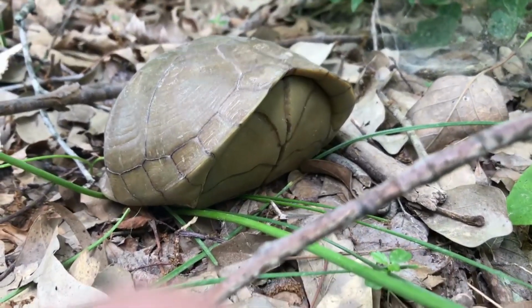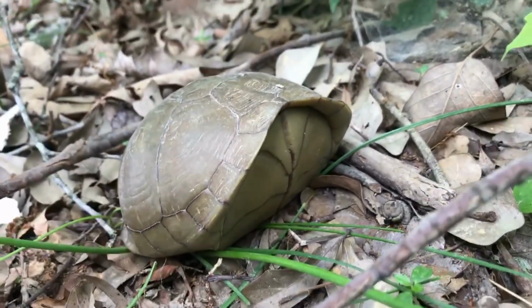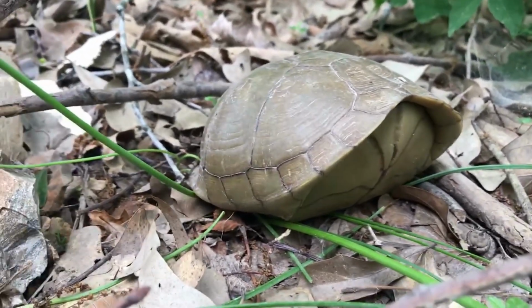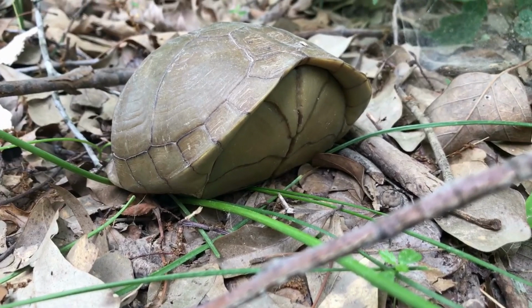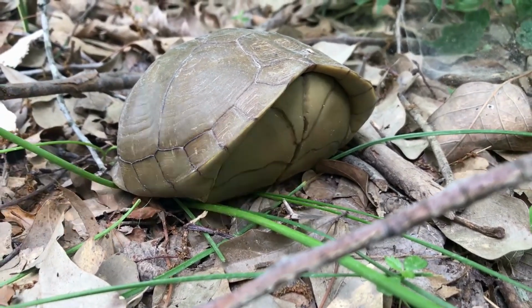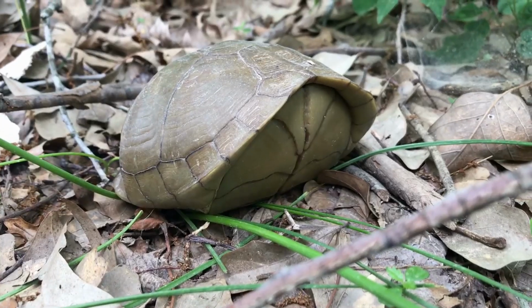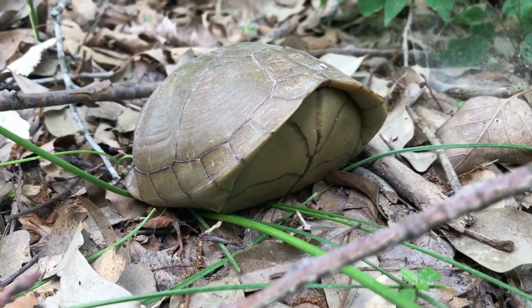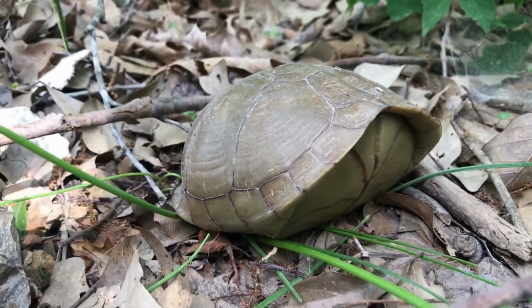Alright, since he's probably not going to come out, I'll use this as a moment, sorry for the finger, to give a little teaching. You can see how he's got the front part of the plastron, the under part of his shell, folded up there. There's actually a hinge right at the base that you can see. And so that's why they are called box turtles, because they will actually fold up completely closed.